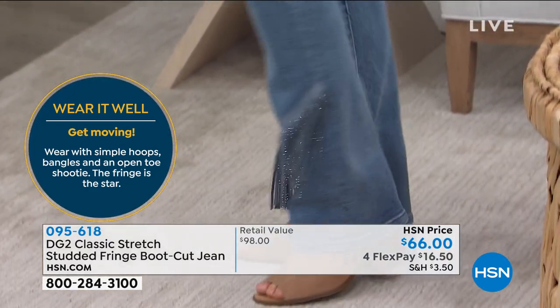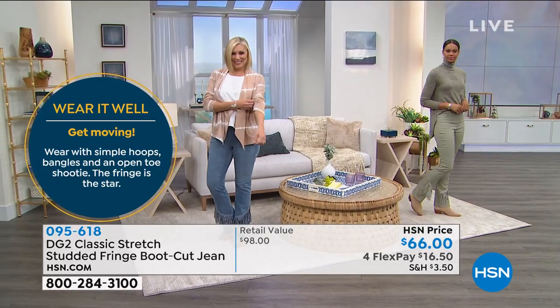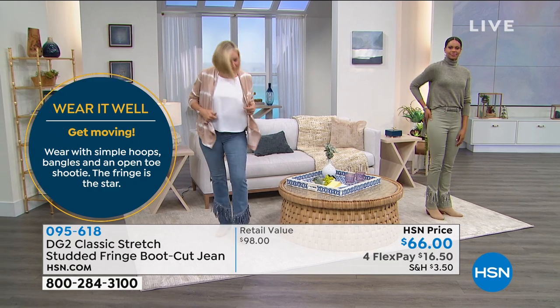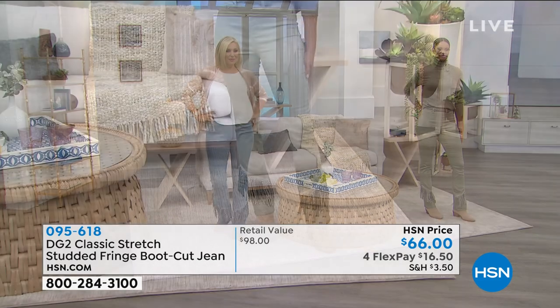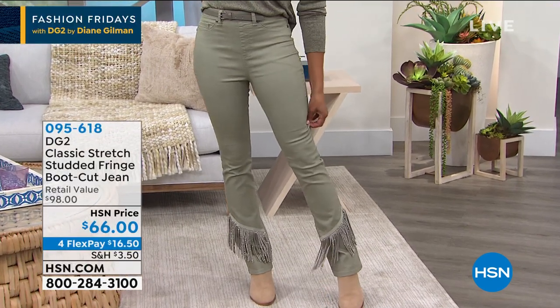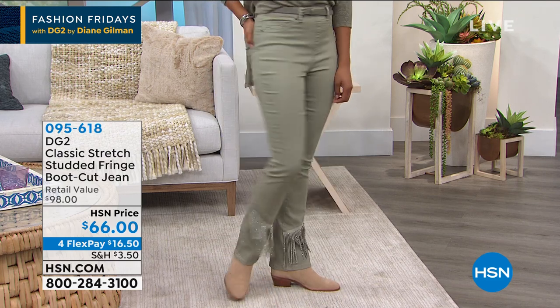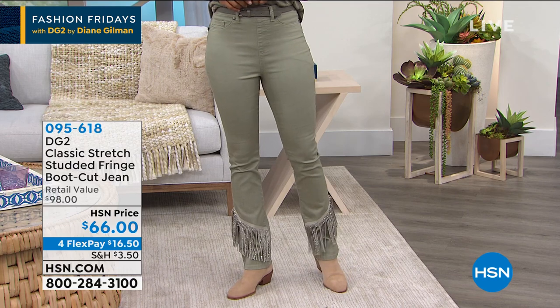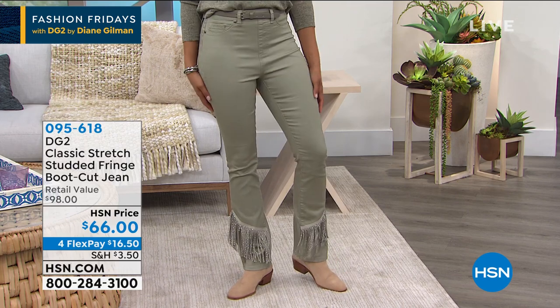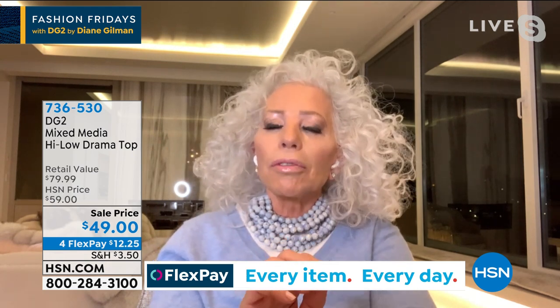So Diane, final thoughts on your beautiful fringe. It's just so gorgeous. What I love about a piece like this, whether it is the jacket or the jean, is that it becomes your fashion passport in this outfit. And then I would go very simple on top. I would do, as I said in my fashion tips, just a pair of silver hoops, maybe a silver watch. And I would leave it at that and just let the fringe do its work for you.